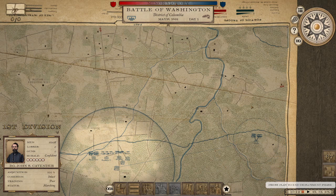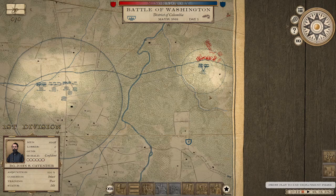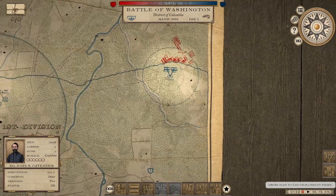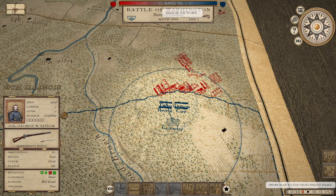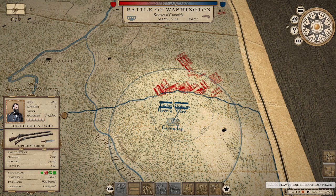Oh, hey, look at that. I'm really glad I looked. Okay, so again, I have the choice. This first division is mostly rear echelon guys. These are drafts that I recruited for the most part to bolster my other forces in the field, right? I don't expect these guys to do much fighting. That said, they have already done some. This is not their first battle.